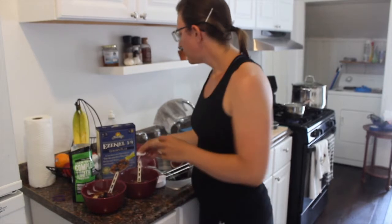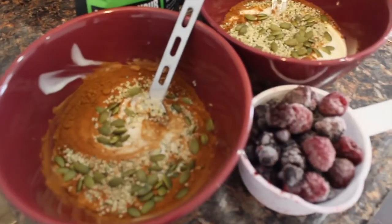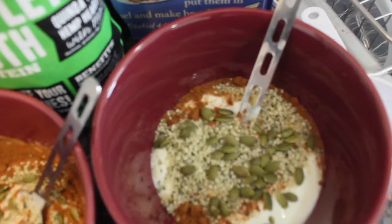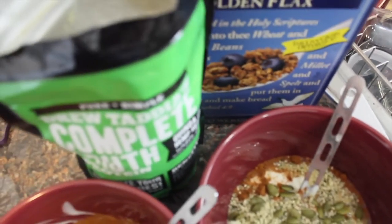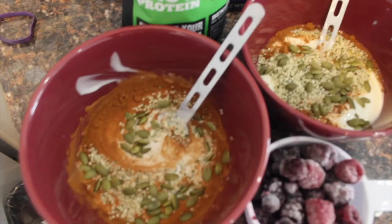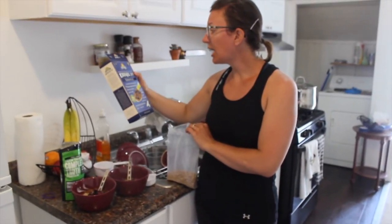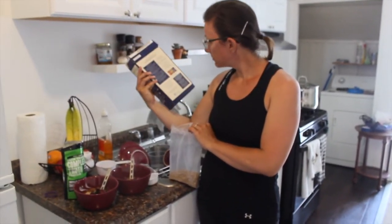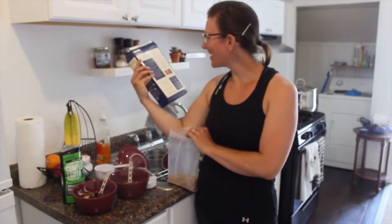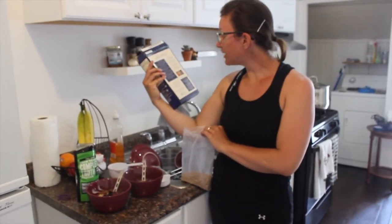And then, the final step is to add some granola. You can make your own granola. That's usually preferable. This one here is pretty clean. Is that a granola or a muesli? This is a granola, I think. But there's no refined sugar in it that I know of. Yeah, no refined sugar. No preservatives, no artificial colors or flavors. So it's pretty simple ingredients.